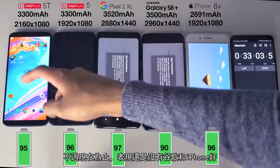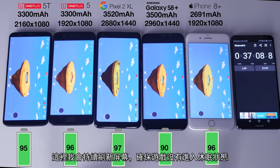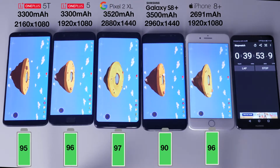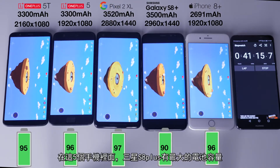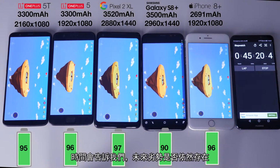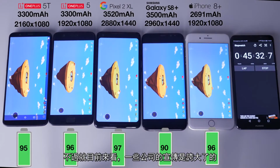Now we're going to switch over to a bit of gaming. So we've got an app here called Oasis, which is kind of like you tend to your own little universe. It's not particularly demanding, but we're going to keep refreshing the screen to make sure they're staying active. You'll notice the Galaxy S8 Plus, which actually has the second largest battery capacity among these phones, is on the lowest percentage by quite a long way. Time will tell if that trend persists, but so far it's not looking too promising.